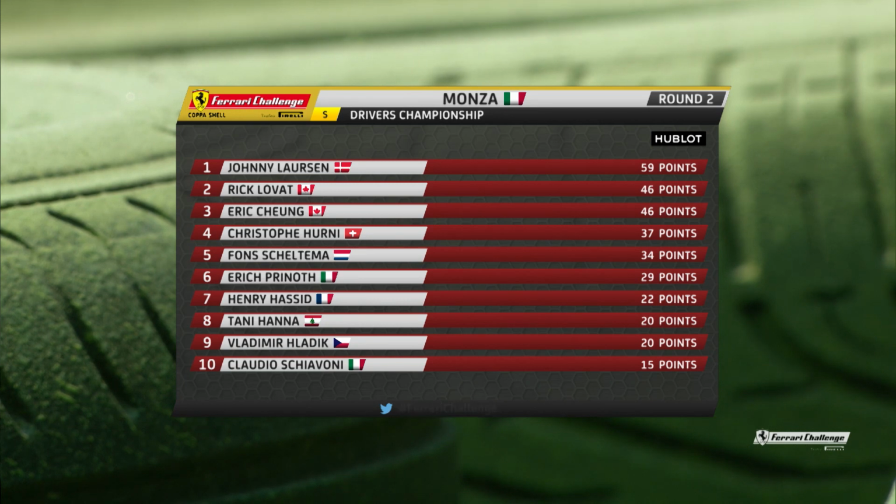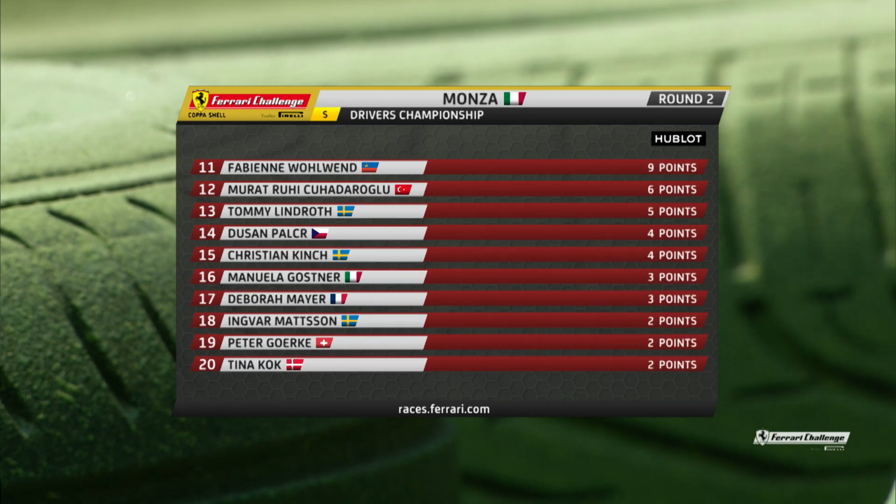In the Drivers' Championship then, it's Johnny Lawson on 59 points, Rick Lovett on 46, same number of points as Eric Chung, and Christoph Herney is on 37 points now, so it's a tie over the first 4 or 5 places of the Drivers' Championship in the Coppa Shell part of the Ferrari Challenge. And as I mentioned, all the information at races.ferrari.com, and just a couple of weeks before we head off to the next track, which is Budapest, in this fabulous calendar that we have this year, which includes not only Budapest, but then it's off to Le Castellet and Silverstone, Imola, and of course the glittering World Finals in Mugello. So, second page of the Drivers' Championship screen for you to see.